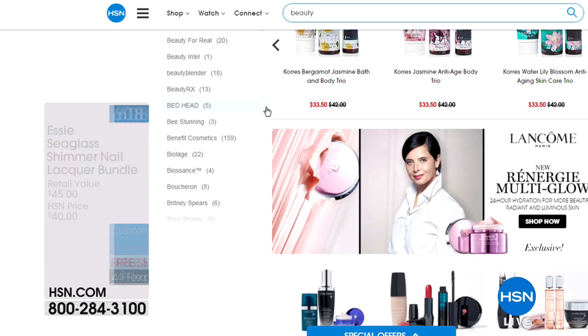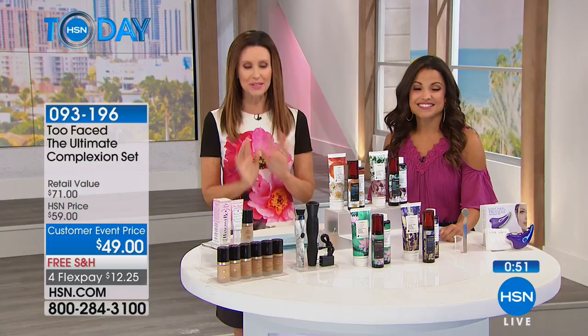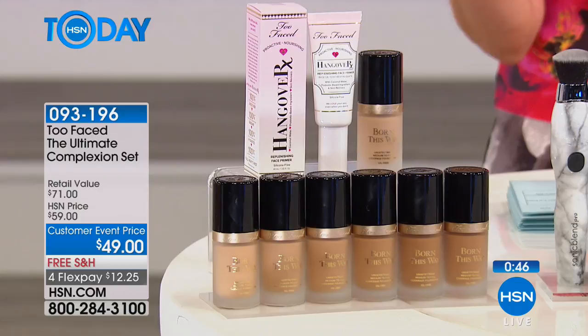All right, so we have Fast and Furious right here. We're not calling it 5 and 5, but these are 5 of our hot beauty items. We want to let you know about them. These are going to be very key on the rest of the day. So starting with Too Faced, which is today's special, by the way, our Sweet Peach Palette.